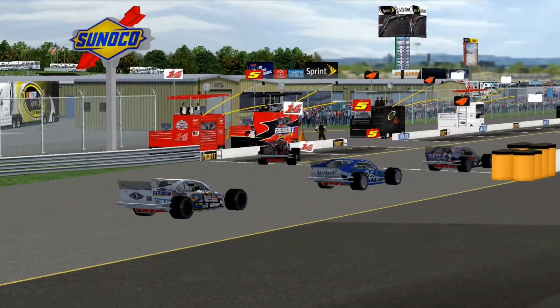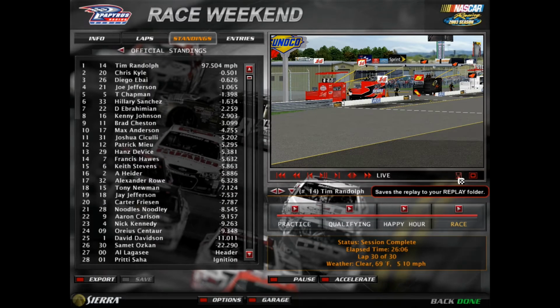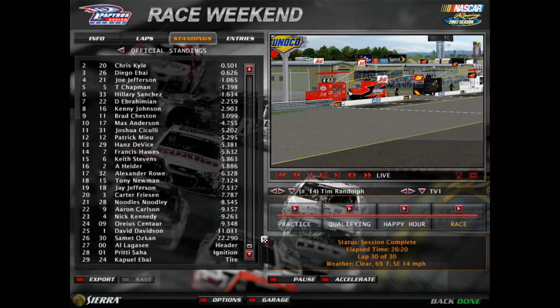So we'll take a look at the full race results. So Tim Randolph wins it. Chris Kyle second, the 26 third, Joe Jefferson fourth, Chapman fifth, Sanchez sixth, 22 team seventh, Johnson eighth, Justin ninth, and Anderson 10th. 26 cars finished today's race.